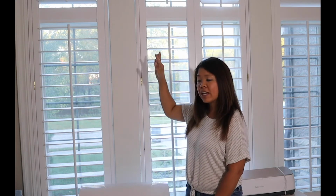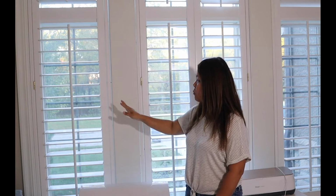And I chose to have, again, the dividers, as well as have both of these windows open, and then this one just double open. So there are tons of different options on how you can customize your shutters, but that's the way that we did it. And what we did was we actually measured so that it was about a 1/4 inch off of what the actual measurement of the window is, and that has served us well.